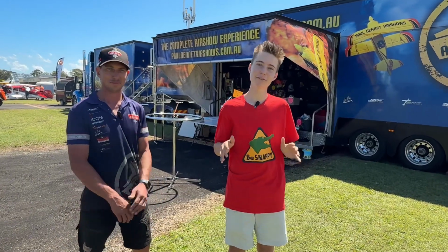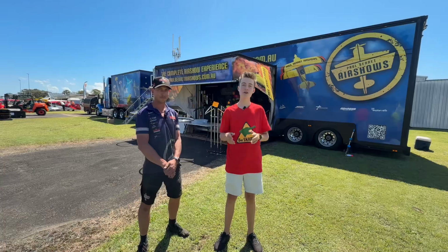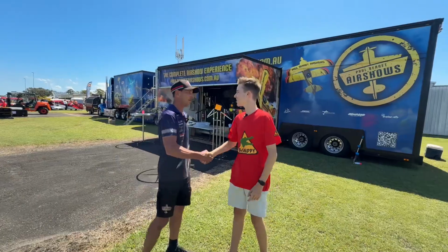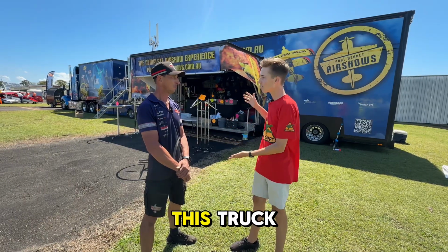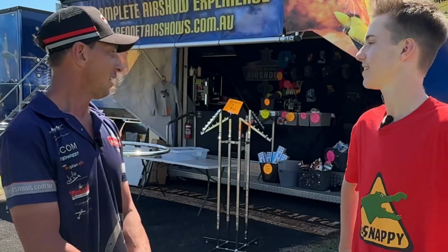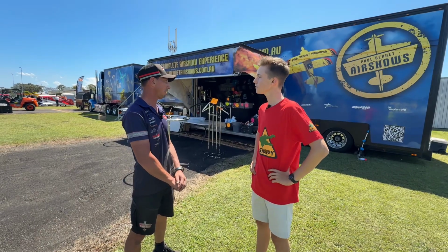We're about to solve the mystery of what's inside the massive Paul Bennett Airshows truck. And who better to tell us about it than Tim, who actually drives it. G'day Tim. So you drive the truck for Paul Bennett Airshows. Are you the main man with this truck? Yes, that's one of my many jobs here at Paul Bennett Airshows. I drove it up here on Wednesday.